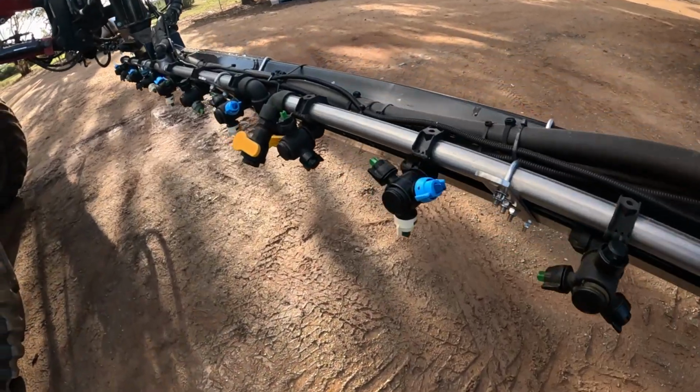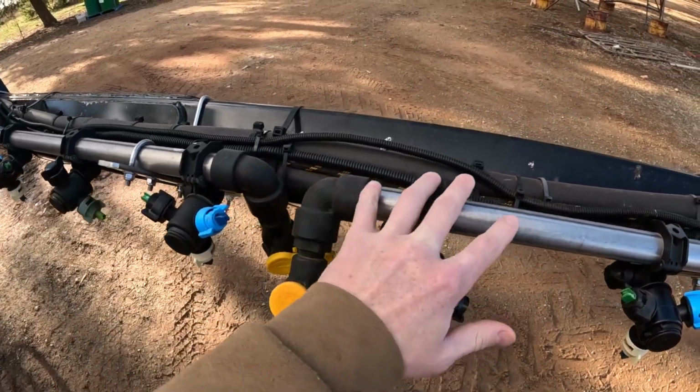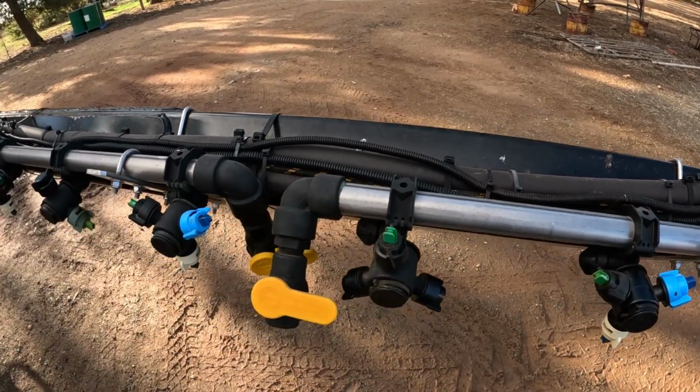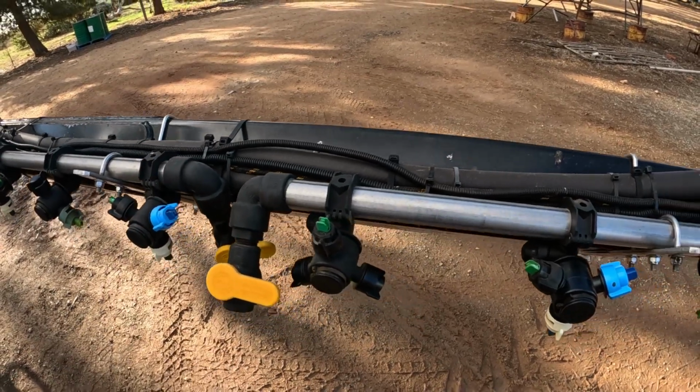I did also measure between all these different sections, just to make sure the gap between these were right, and some of them weren't. Different sections of the boom, of the stainless, were not right. Like, I think this one was quite a bit too narrow, so I've spaced them back out.